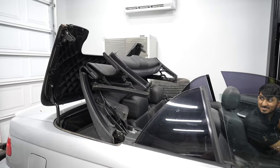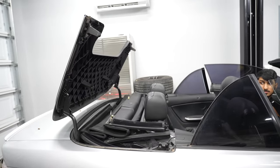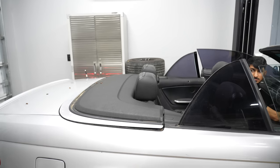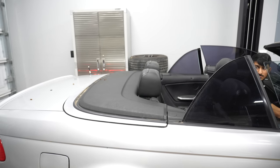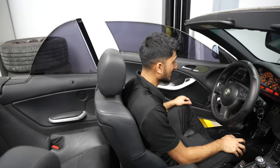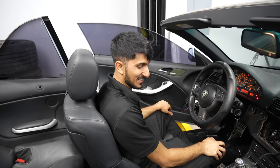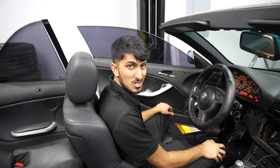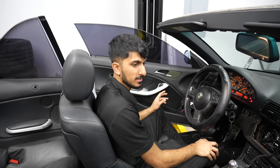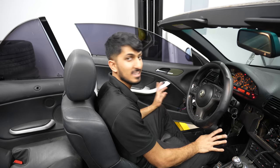Sounds crunchy. Help it go down, maybe? Or not? We have a convertible! We have a convertible. Wow. Can you believe it's been sitting for like 4 years since the last time any of this worked? Last time it had any power. And it just works like that.